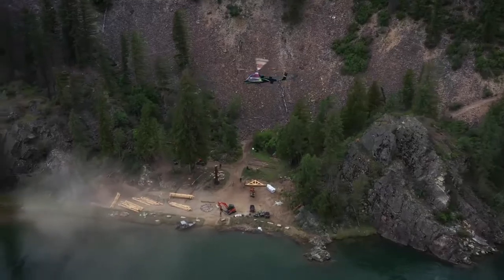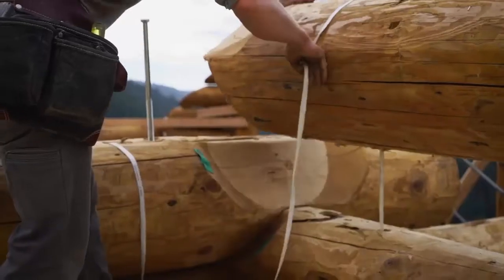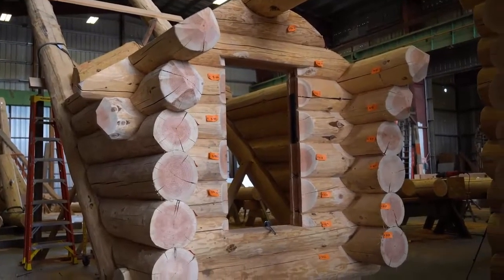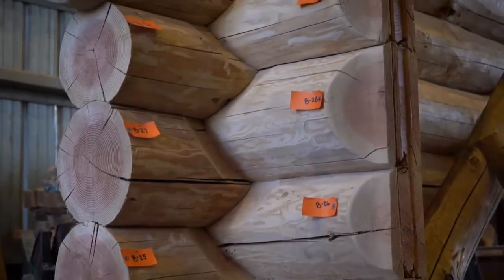We love what we do. Each project is a unique challenge. It also is great to be part of every customer's individual story. What sets Caribou apart from the other log home companies? It's several things. It's our facility, it's our location, it's our craftsmen, and it's our design capabilities.